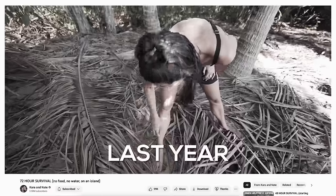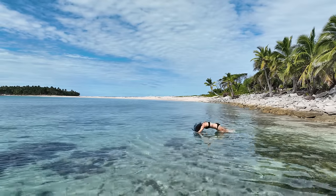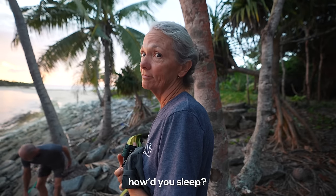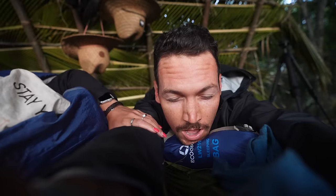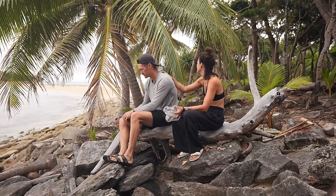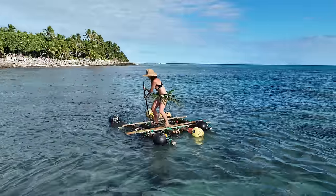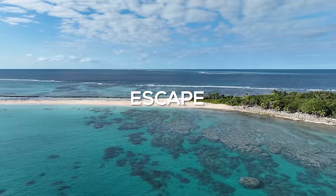I think it's a tarantula. Or just the biggest spider I've ever seen in my entire life. We're thriving in so many ways, but it hasn't been easy. How'd you sleep? Terrible. It grabbed my finger. Even though limited calories, bad sleep, and lack of coffee are all dwindling our energy and motivation very quickly, for our last 2 days, we've committed to undertake a major construction project because our escape depends on it.